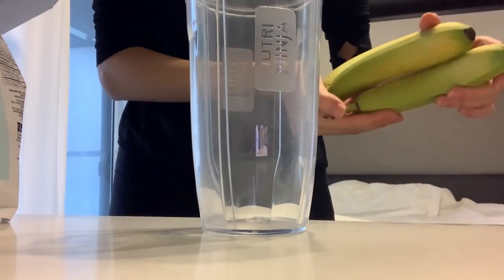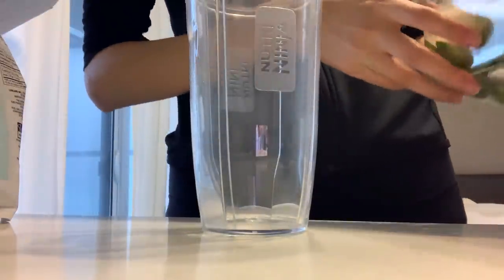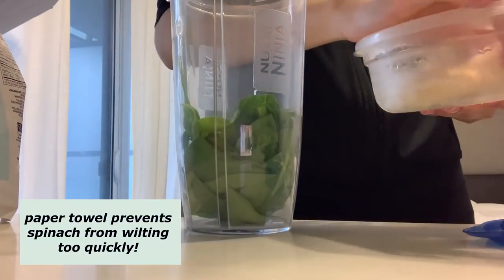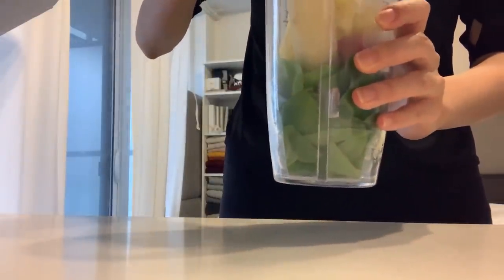Bananas are so unripe. I can't make oatmeal today because I have to have bananas in my oatmeal, so I'm gonna make a smoothie. I always start with baby spinach. I have bananas that I froze from a few days ago. And I am going to put in a little bit of plant-based yogurt.